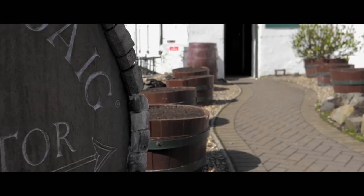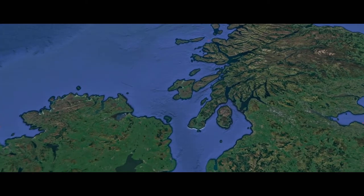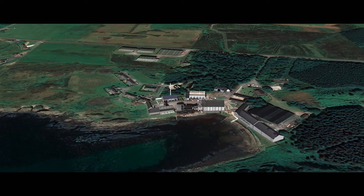Laphroaig is Gaelic and means the beautiful hollow by the broad bay. And indeed, the distillery lies beautifully situated on the south coast of the Isle of Islay, right there on a beautiful, you guessed it, broad bay.